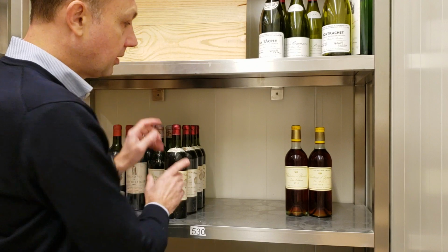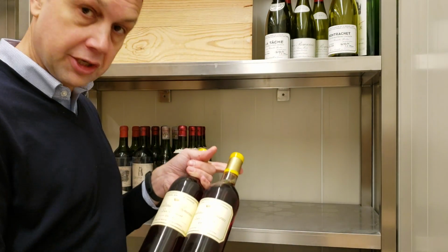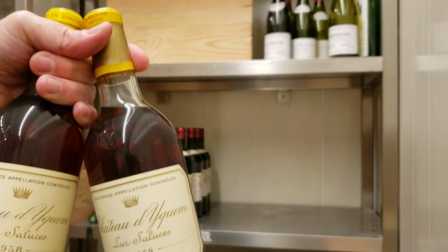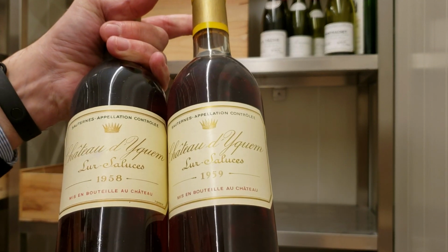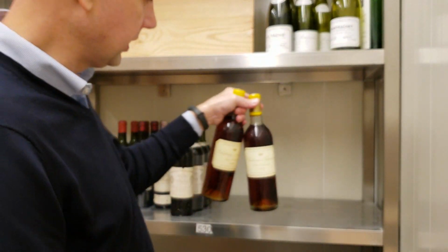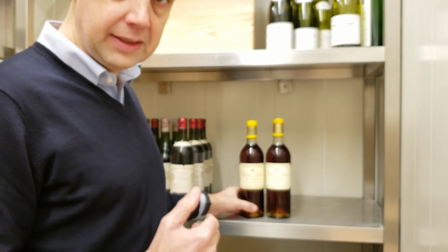Here, some people may say that those are fake, but they're not fake. They look very new. We have a Chateau d'Yquem, let me adjust the quality. Up, here we go. So we have Chateau d'Yquem 1958, 1959, and those labels look really new simply because the bottles here were reconditioned back in the late 90s and the early 2000s.